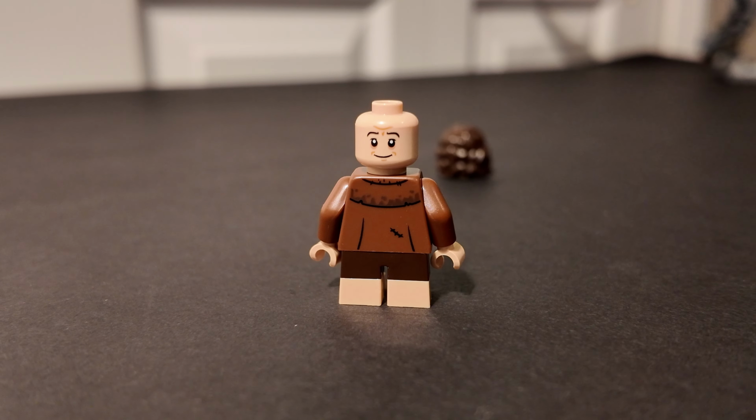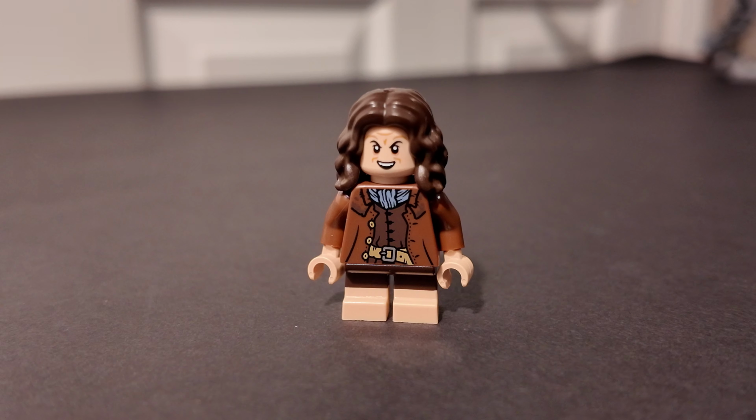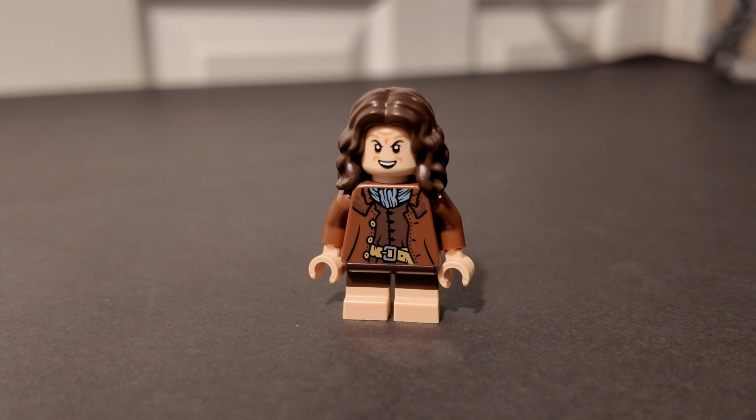Smeagol does feature 2 faces, one where he looks very nice and happy, the other where he's looking a little bit murderous. Maybe it's because it's his birthday and Deagol forgot to sing happy birthday. I don't know. I mean, I've only seen the movies like 100 times, so I just do not remember why he's got this evil face.